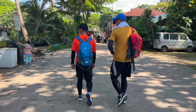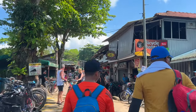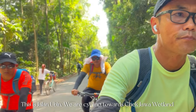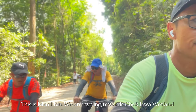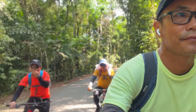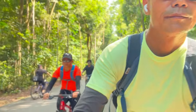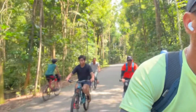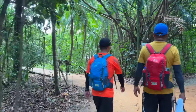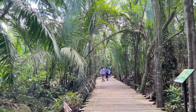We are now heading to bicycle rental shops to hire bicycles. This is Jalan Ubin. We are cycling towards Chek Jawa Wetland. We reached Chek Jawa information kiosk, parked our bicycles and locked so that nobody could exchange them. We then walked through Chek Jawa Trail towards Jejawi Tower.